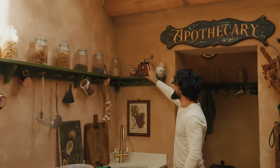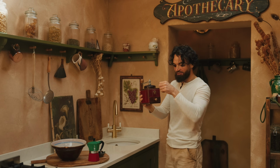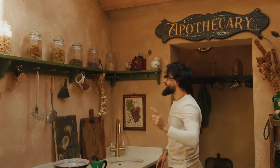Just whilst we're here, I just want to shout out to my beautiful Peugeot old coffee grinder, another amazing find at the market. And again, this actually works. I put my coffee beans in here and I grind it and I make a coffee. So the old stuff is old, but it's well made.